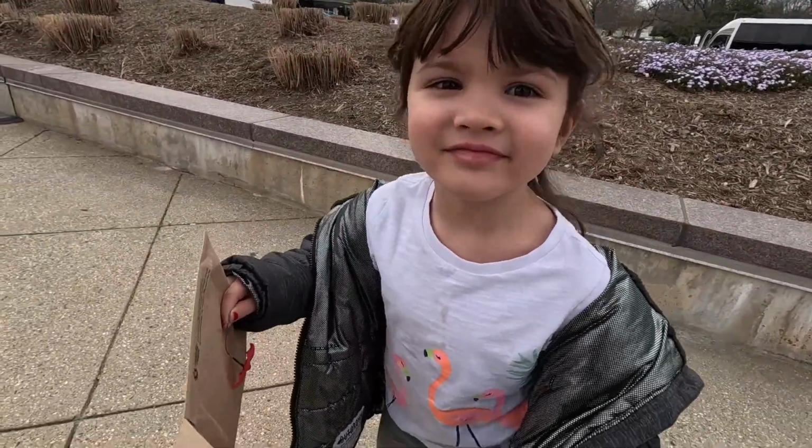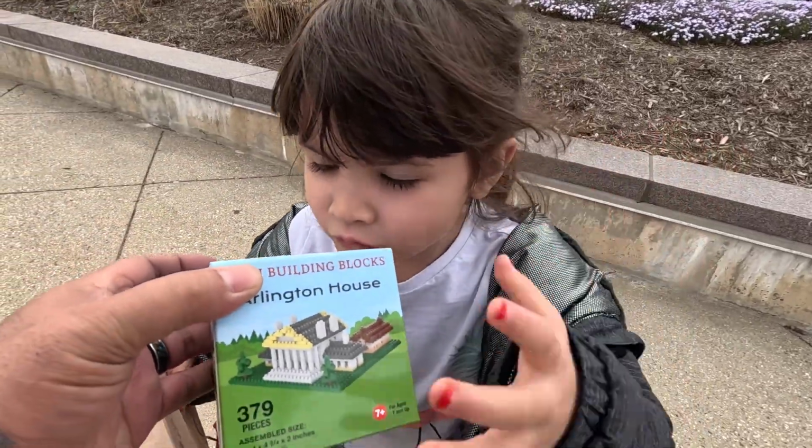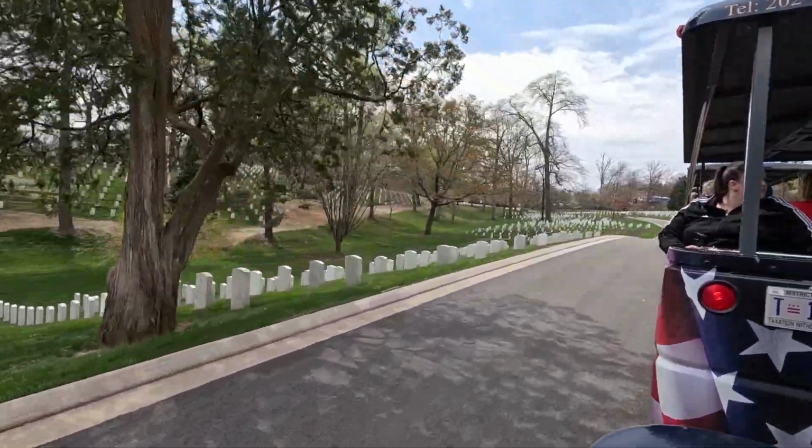Rosalie, what you end up getting? Nickel. Oh, look at this. We saw this. The Arlington House. I love it. We got back on the tram as we headed to the next stop.